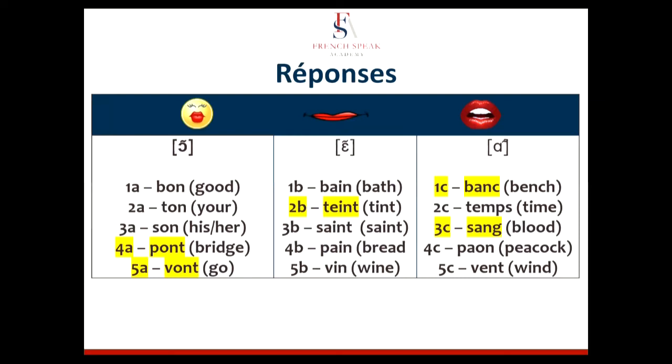Numéro 3, son, sein, sang. And I said the word for blood, sang. Numéro 4, we had the option between pont, pain, pont. And I said the word for bridge, pont. And numéro 5, vont, vin, vent. And I said the verb to go for they in present, third person plural, vont. Superbe. Bravo encore.